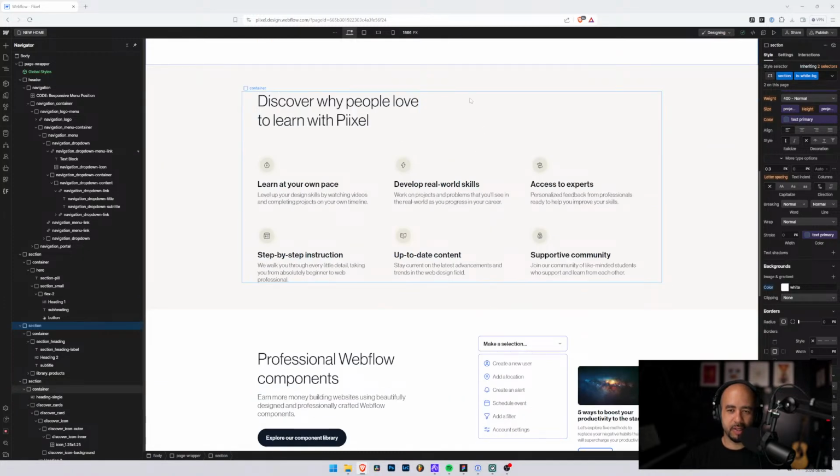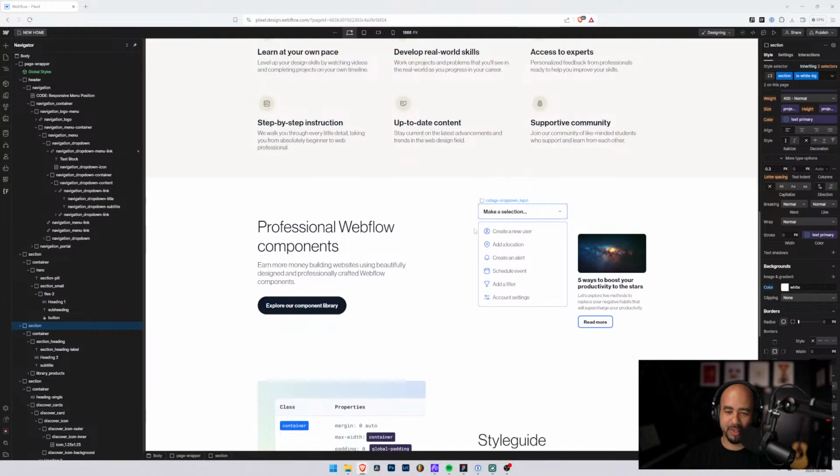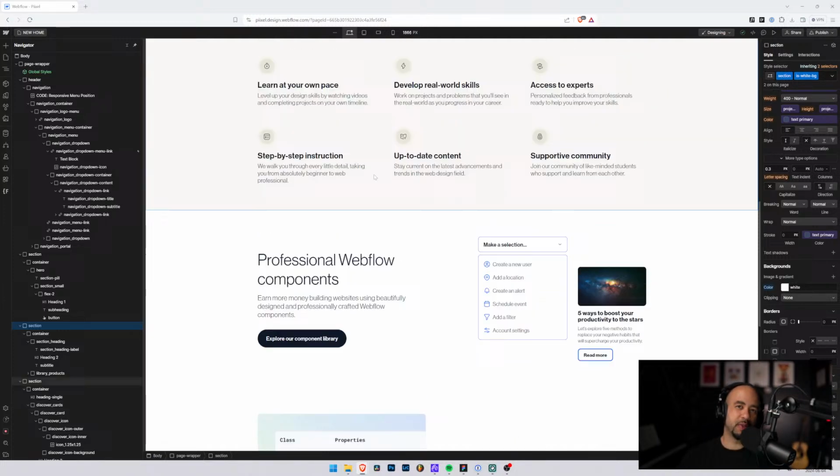And then here's a benefit section for why join Pixel, basically, right? Why would you want to go with us over anybody else? I think one of the big reasons, of course, is all the stuff that we're going to be having is going to be available for free, at least in terms of all of our tutorials and everything.